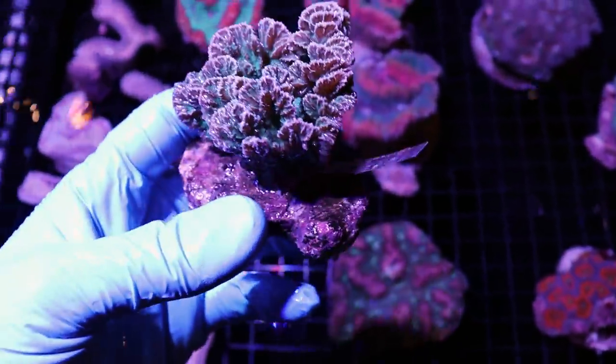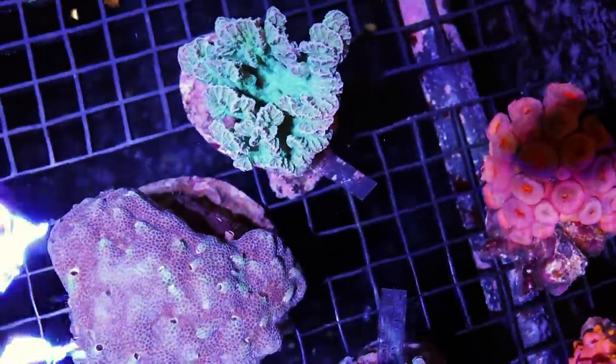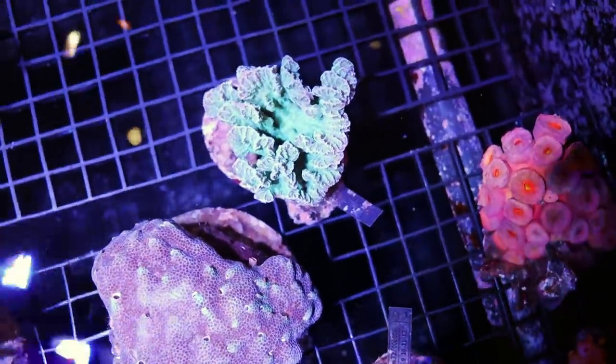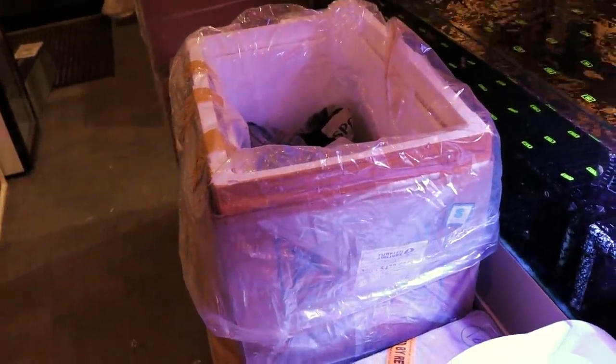If you've ever seen some of our other videos, like the aquacultured Acropora that we bring in, all of them have those little itty bitty tags on them, which tell you where they came from, and just illustrate that they are in fact aquaculture. Okay, numero dos, done. Let's get on to number three.